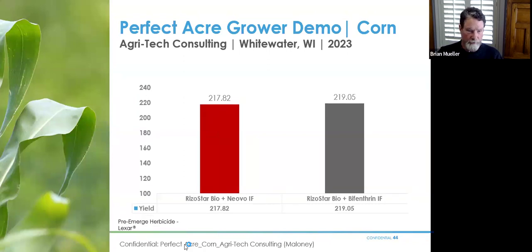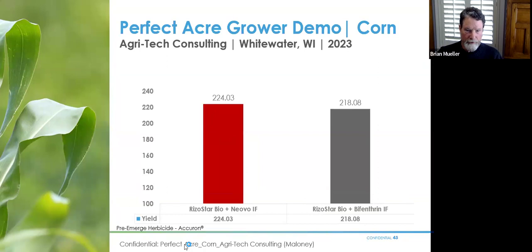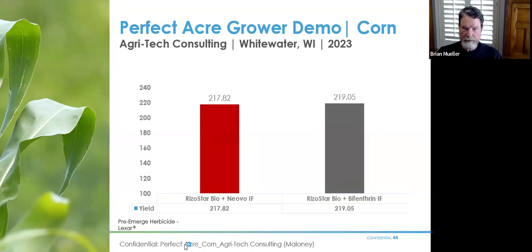Again, the only difference between these two slides is that we used Acuron as our pre-herbicide, and in this particular case, we used Lexar. But very similar result. You find that Neovo and bifenthrin perform very similar.